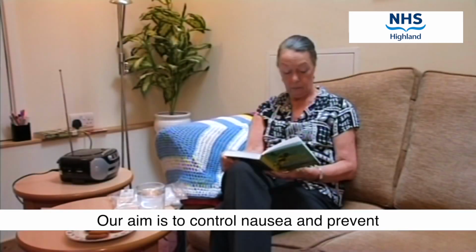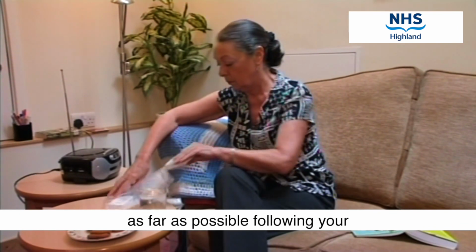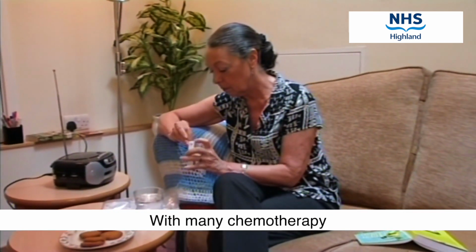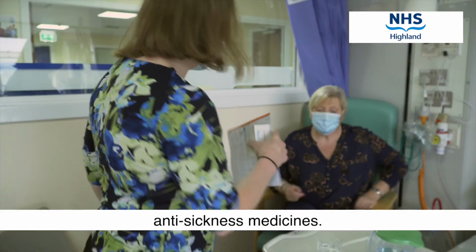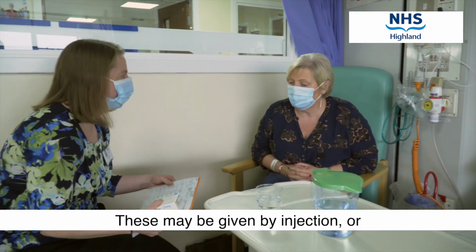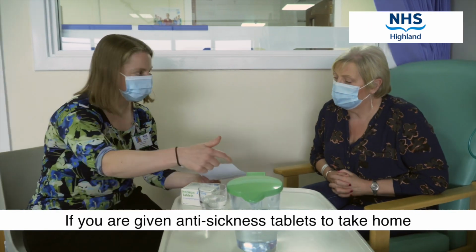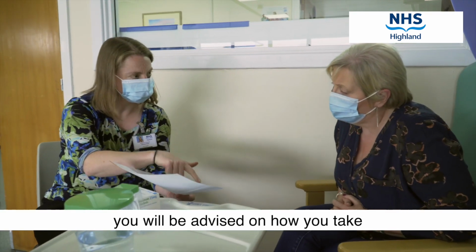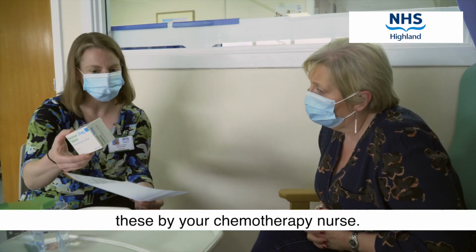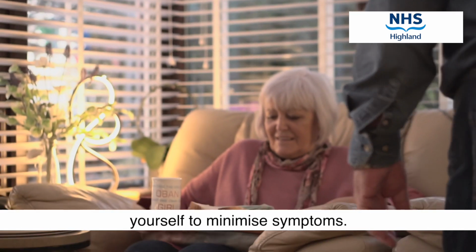Our aim is to control nausea and prevent vomiting as far as possible following your chemotherapy. With many chemotherapy drugs, you will also be prescribed anti-sickness medicines. These may be given by injection or tablets or both, depending on your treatment regimen. If you are given anti-sickness tablets to take home, you will be advised on how you take these by your chemotherapy nurse. There are also steps you can take yourself to minimise symptoms.